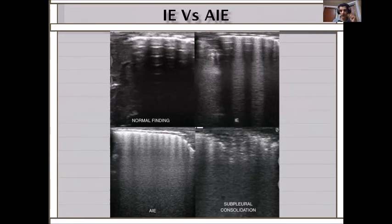If you tell me any condition that has air and fluid, do you remember any? Anybody remember? It's a newborn who has been on a ventilator for a long time. Not RDS, RDS is just 3-4 days. BPD? BPD is the pathology, but what do we call it? Chronic lung disease.